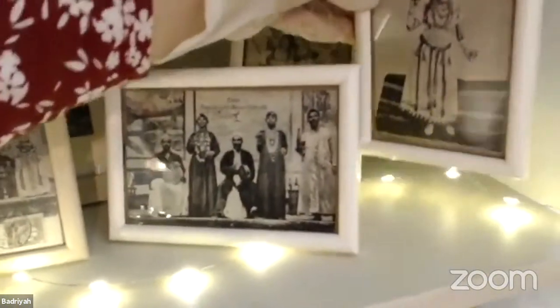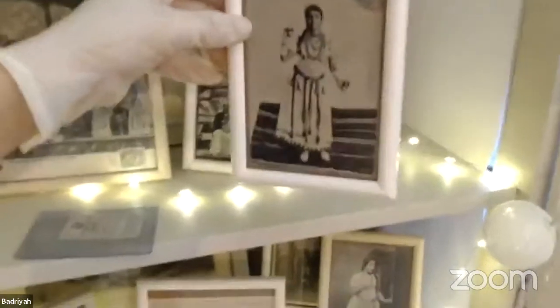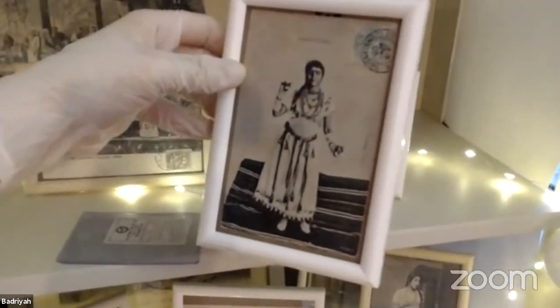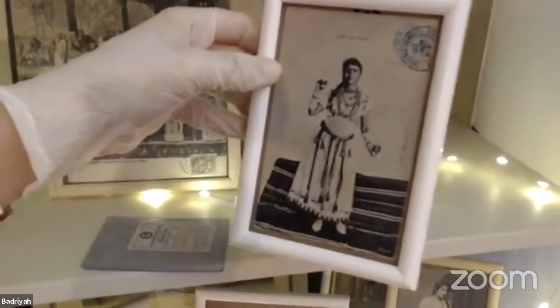Here I have one postcard. Sometimes it is said that this dancer over here is Bamba Kashar. Maybe, could be.